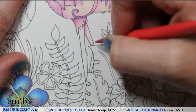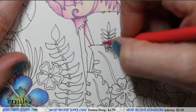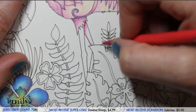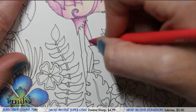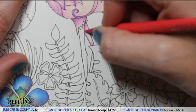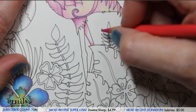There we go. She puts down a layer of color pencil and then goes over it with marker to prevent the marker from bleeding through. Oh, I've never heard of that. I have heard about laying down a layer of markers and then going over it with pencil.